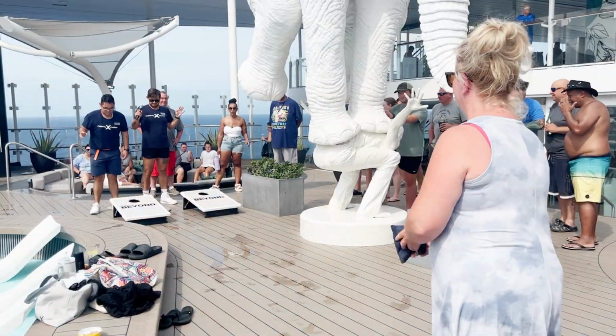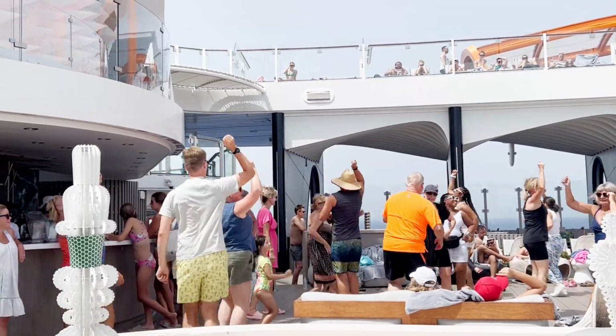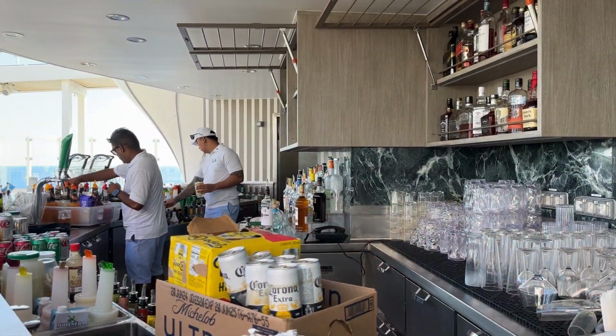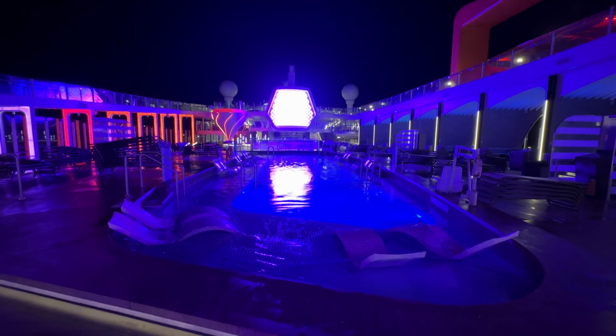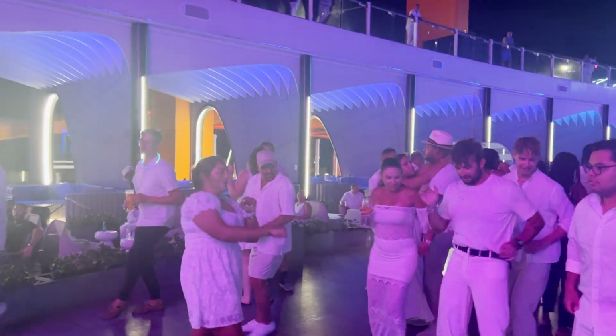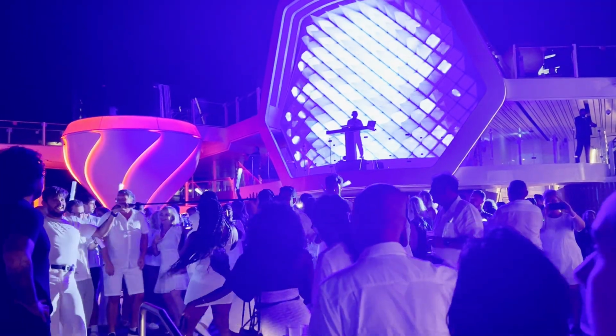We were pleasantly surprised by how many activities Celebrity offered on the Beyond. There was something to do from daylight to well after dark. At the pool, they had dancing, water aerobics, beanbag toss, volleyball, pool Olympics, DJs, and dance parties. One of the highlights was White Night. There's something special about an open-air party under the stars.